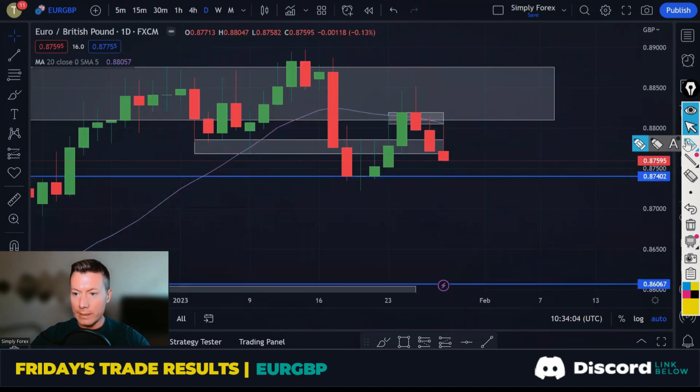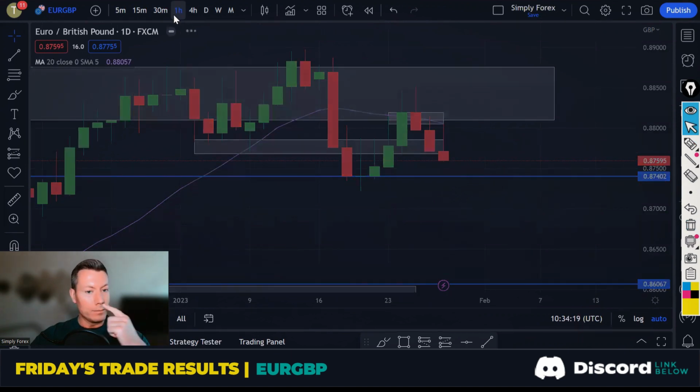If I zoom in, guys, yeah, we also had these two bearish candles. Yeah, this also give us confidence to short this pair on Friday. And then sure enough, look at this red candle. So guys, yeah, let's take a look at the H1 now to see what happened.